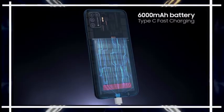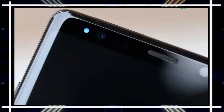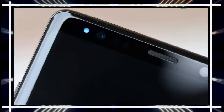You will need to charge the phone for a long time due to the large battery capacity. It does not support the notification lamp, but you can compensate for that through the always-on display. The phone does not come with a transparent case.